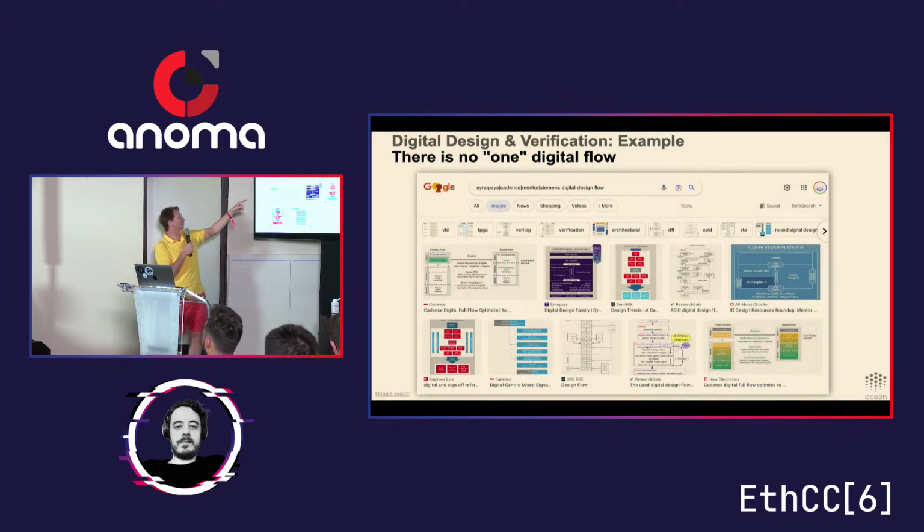Okay, here's an example of digital design and verification. I just did a Google search for the top 3 firms, and then digital design flow. And you look at it, and even just from this first page, there's 10 different flows. So here in Token Engineering Land, we talk about the token engineering flow. There's not going to be the token engineering flow. There's always going to be 10 or 20 or 30 different flows.